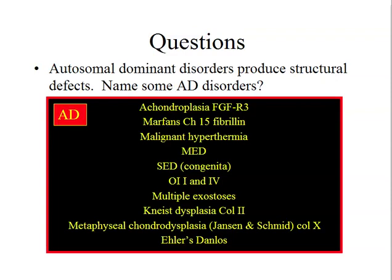Malignant hyperthermia, you treat with what? Dantrolene. Why is it important? Because it's autosomal dominant. That's why you ask family history. Do you have any contraindication to anesthesia, and did your family have any problems? They love this one on examination.